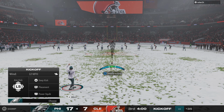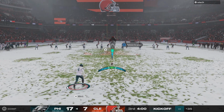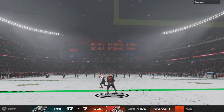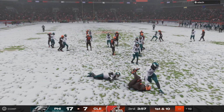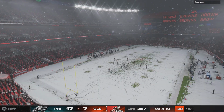The snow continuing to fall as we ready ourselves for the second half to follow. Well, this snow not abating at all. If anything, might be coming down a little bit harder as we are underway here in the third. Good job in coverage. They're going to get him down short of the 20-yard line.